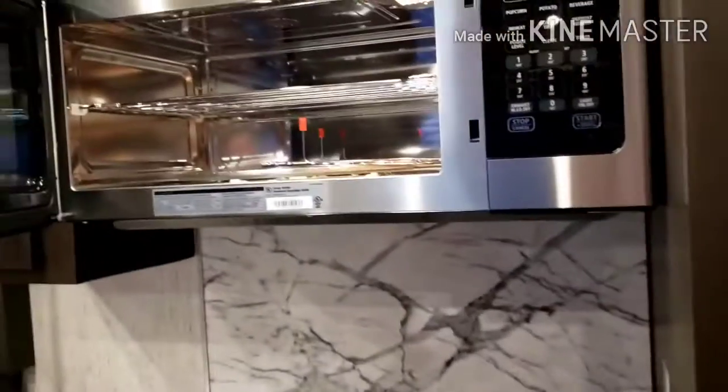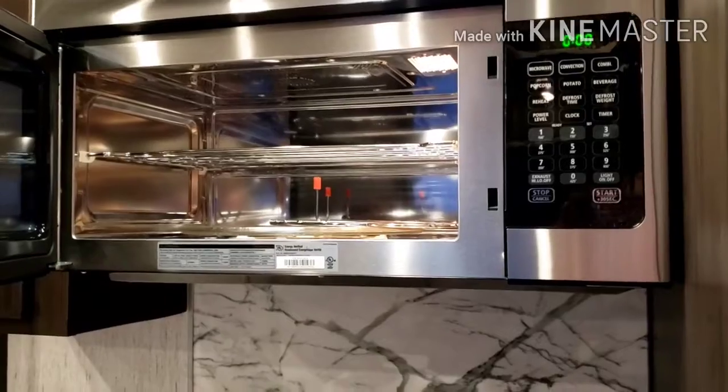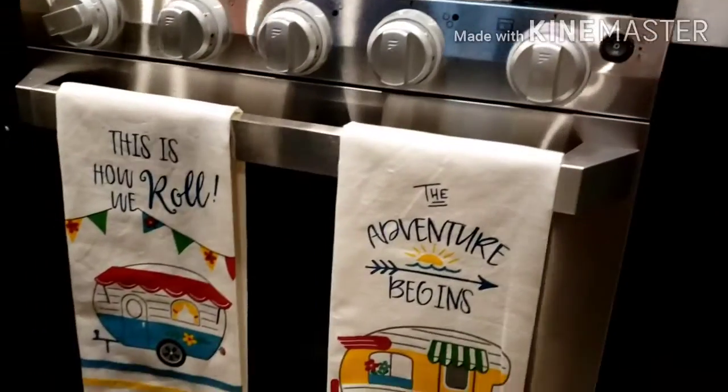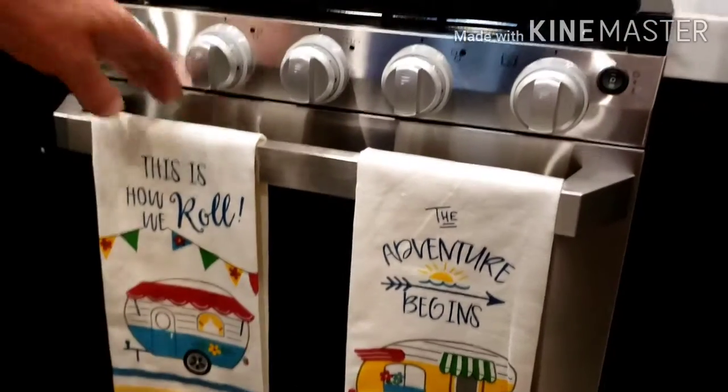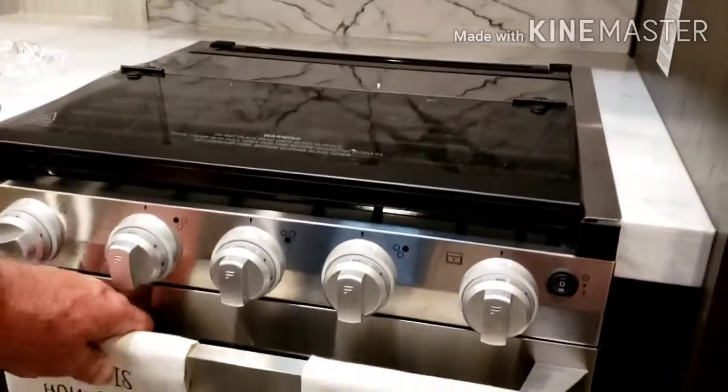Oh, yeah, that's a convection oven. So you get a microwave. It's a convection microwave, yeah. But they also have a regular oven. Open that up. That's a really good idea because they're going to want to bake stuff.